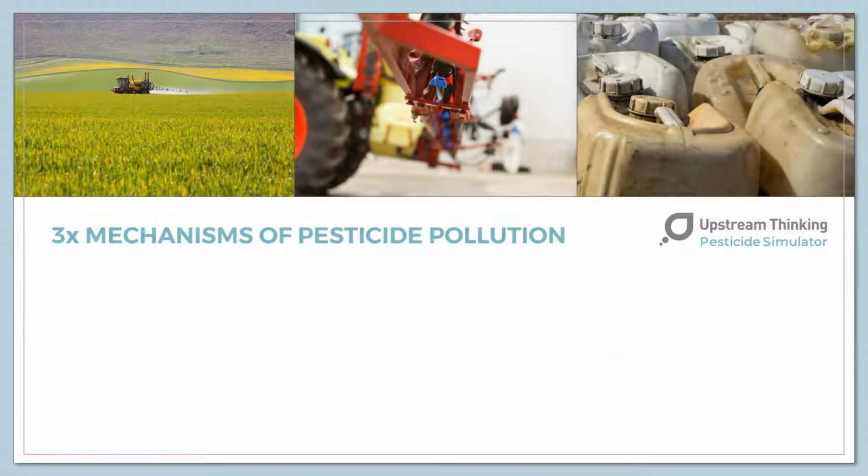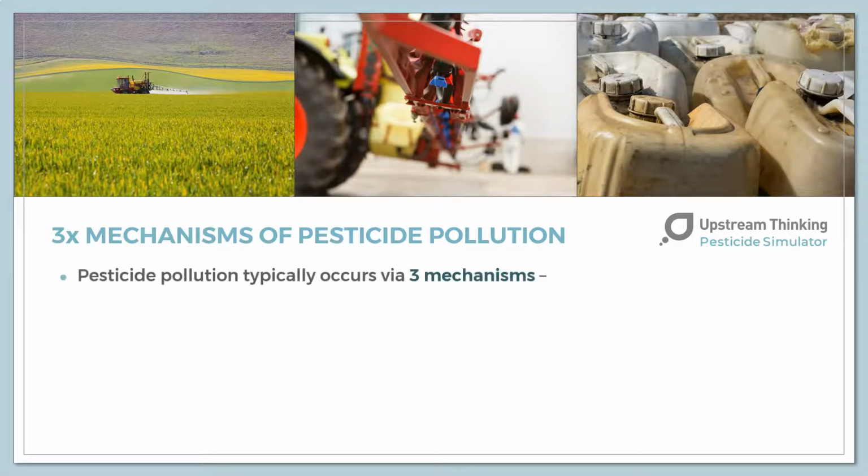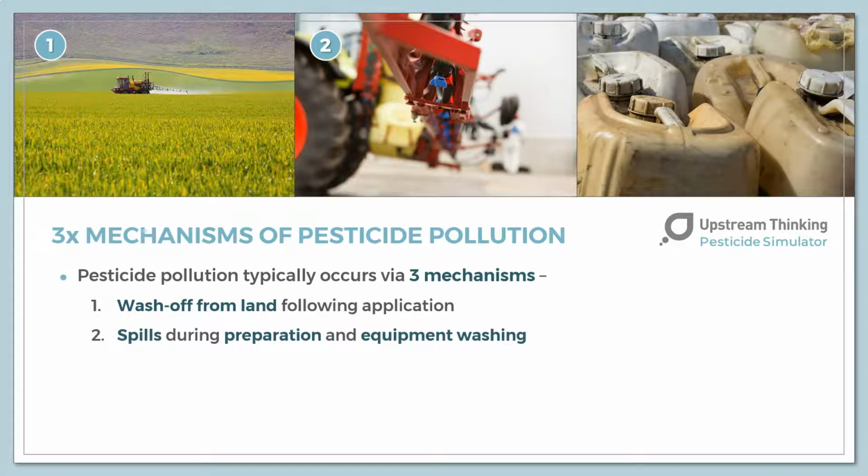Fundamental to this process, which has been absolutely critical in Upstream Thinking 2, is that there are three main mechanisms of pesticide pollution. The first is pesticides being washed off land following their right and proper application to land, which can always happen irrespective of whether that application has been done correctly or incorrectly. Pesticides can also be lost to the water environment following spills during preparation of formulations and equipment preparation, and washing after application. And finally, there is also a significant risk posed by leaks of pesticides and active ingredients from either current or, more likely, old or obsolete storage facilities.